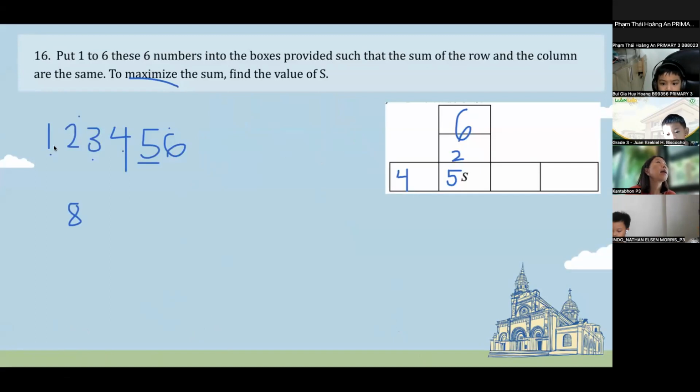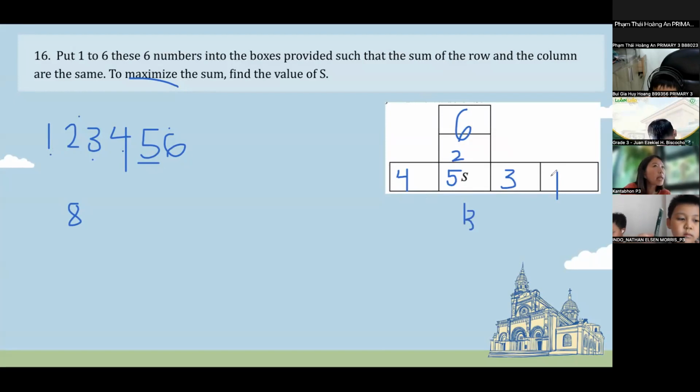Okay, so again, we tried to pick out 1 to 3 numbers. If you can see, if we try to pick 5, we could have 6 and 2, that's 8. 4 plus 3 plus 1, which is also 8. So we could use these together, right? Now if we try 6 plus 2 plus 5 is 13. 6 plus 5 plus 3 plus 1 is also 13. That's not the only way possible.